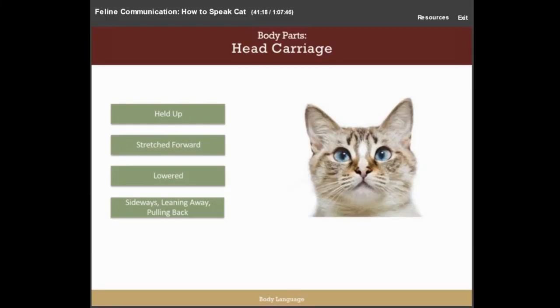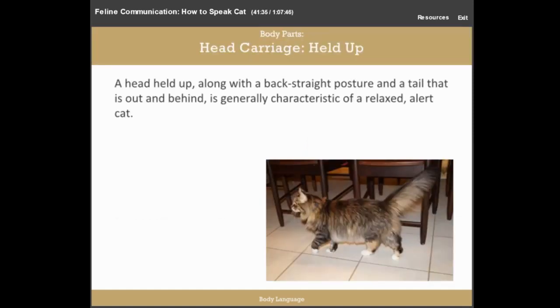Head carriage describes the position of the cat's head. It can range from being held up, stretched forward, lowered, turned sideways, leaning away, and pulled back. It's another helpful sign of feline communication, especially when combined with the position of the back and legs. A head held up, along with a straight back posture and a tail that is out and behind, is generally characteristic of a relaxed, alert cat.